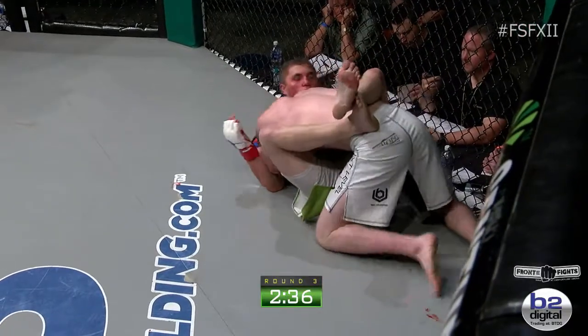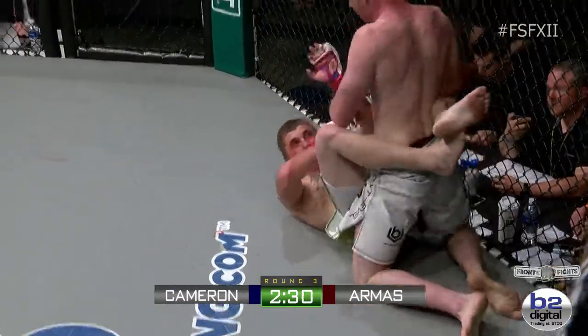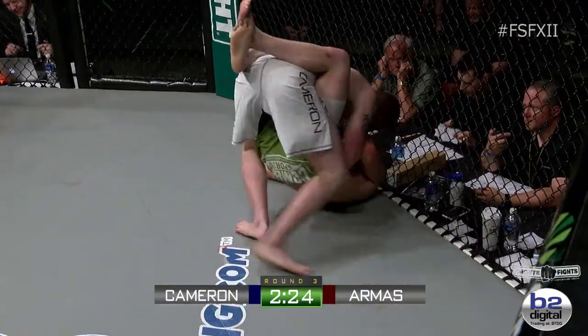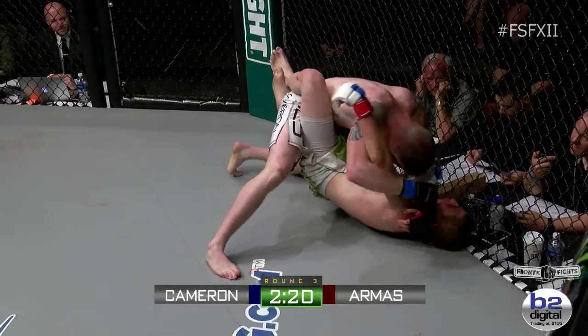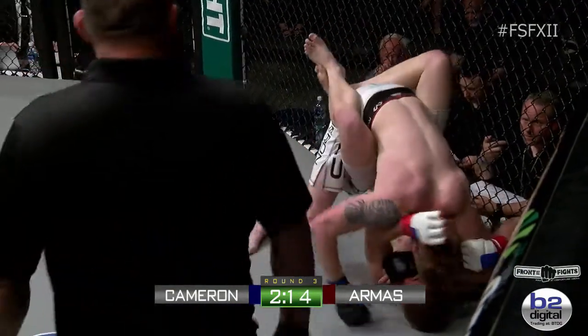I'll tell you, it's one of the reasons I think we've seen the takedowns from Cameron as effectively as we have. When Colton Armas has looked to strike, Cameron's gotten inside very efficiently early in rounds. Yeah, it's kind of like the old saying, if it's not broke, don't fix it. He's just gonna keep going back to it. He's gonna get the win, but I was always the kind of fighter like, if I'm winning this, I'm gonna make it exciting.